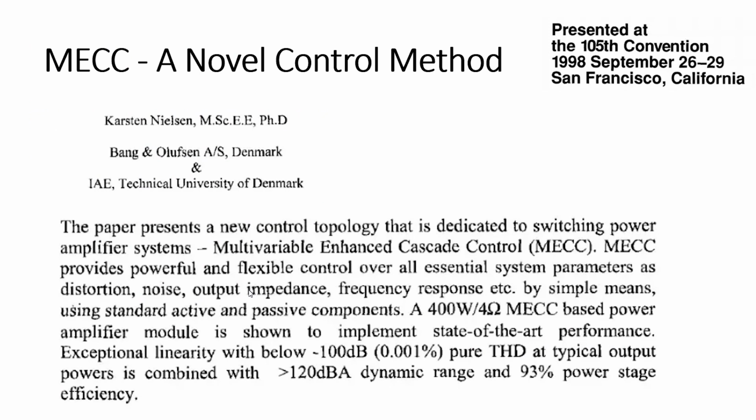MECC, a novel control method. I was curious and found out what MECC means. It is a doctoral research on how to develop a superior quality Class D amplifier. That study was first presented in 1998 at the AES conference in San Francisco.